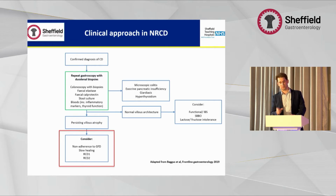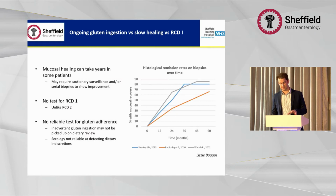But in those individuals that do have persisting mucosal inflammation, really the clinical decision point is to decide whether this is due to non-adherence to a gluten-free diet, whether the patients are suffering from slow healing on a gluten-free diet, or whether they have refractory celiac disease. And that can be really hard to unpick, mainly because there's no diagnostic test for any of those three scenarios, and mucosal healing can take years in some patients. And so you may need to adopt a watch and wait approach or undertake serial biopsies in some individuals to see whether there are improvements in that mucosal inflammation.